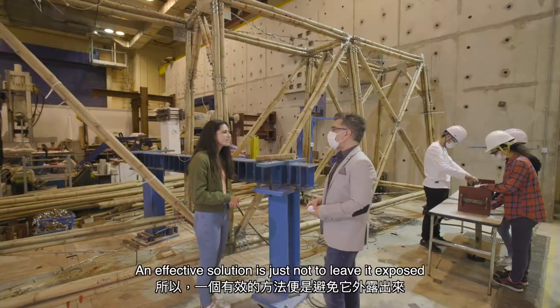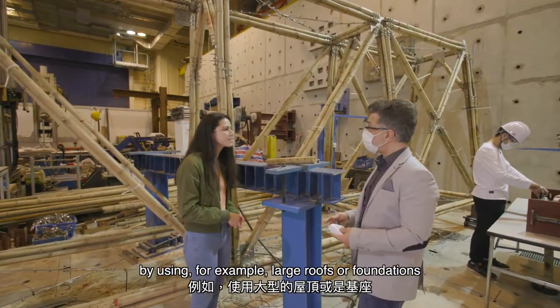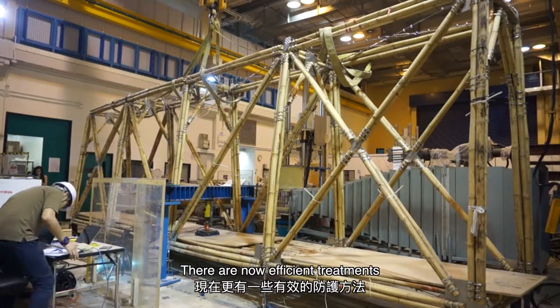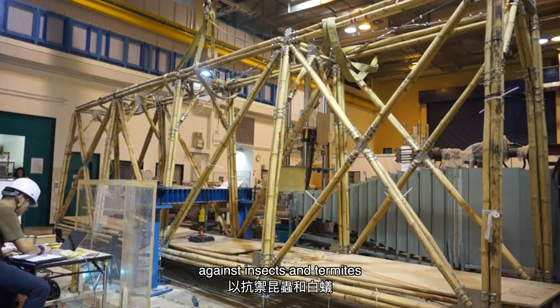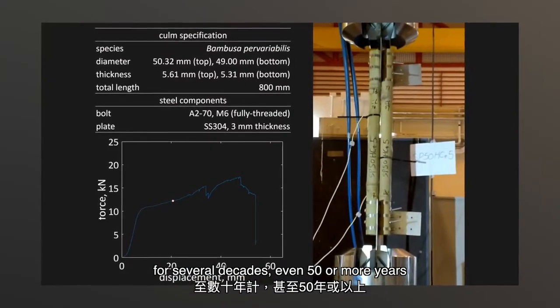Oh, wow. An effective solution is to just not leave it exposed by using, for example, large roofs or foundations so that bamboo is not in contact with the ground. There are now efficient treatments against insects and termites, a whole combination of which ensures a durability of several decades, even 50 or more years.